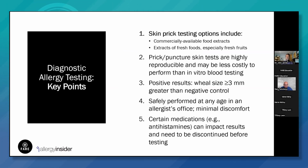It's been around since the late 1800s. It's a very reliable test. It's done by allergists throughout the world. The available extracts are mostly commercially available. Some of them are standardized, some are not. And then we also use extracts that are prepared in the moment, extracts of fresh foods that give us additional information that may be lost during processing of the commercially available food extracts.